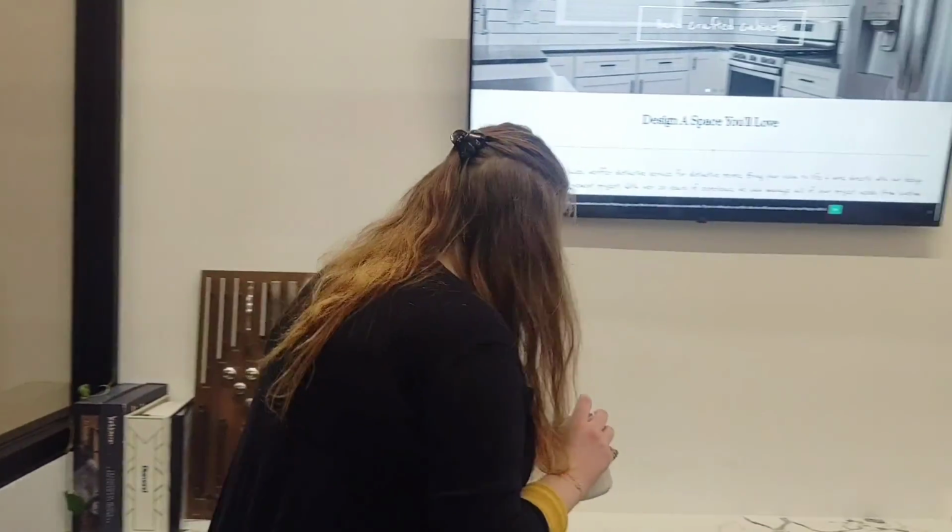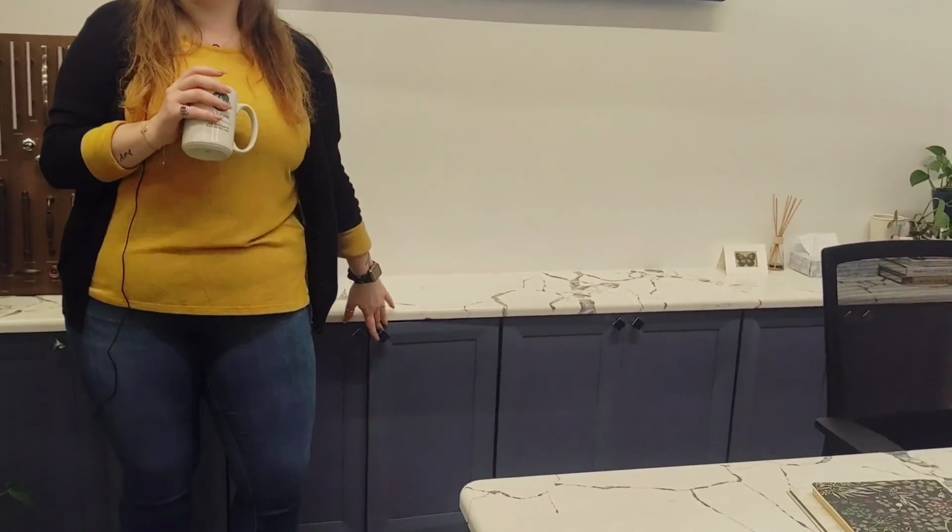I've got lots of different catalogs for things to pick. It's embarrassing, it's empty.